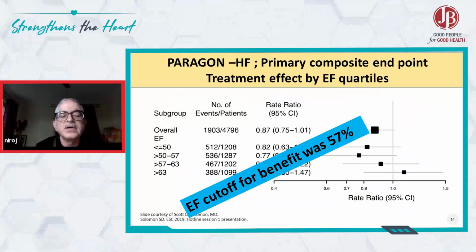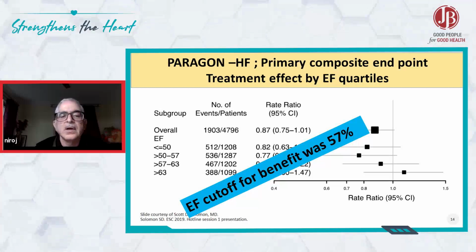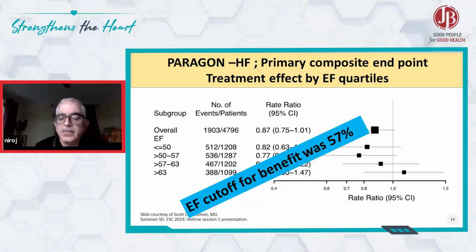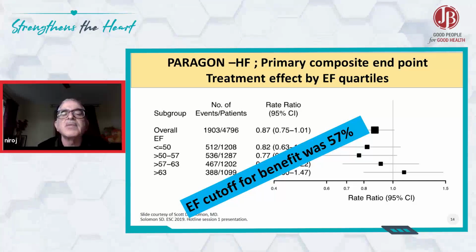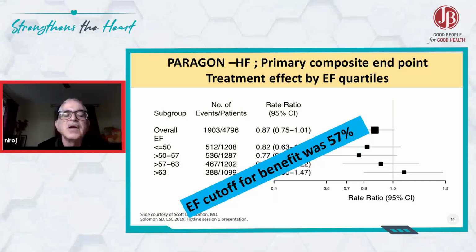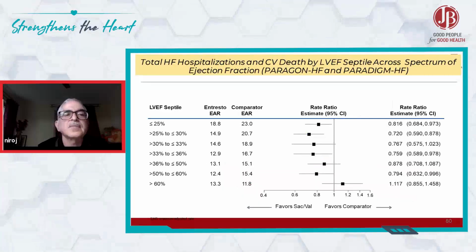When you look at the EF quartile also, the beneficial effect is seen with the ejection fraction cutoff of 57%. If you have given sacubitril valsartan with an ejection fraction of less than 57%, then there appears to be that benefit. There is significant benefit so far as the primary composite outcome is concerned.